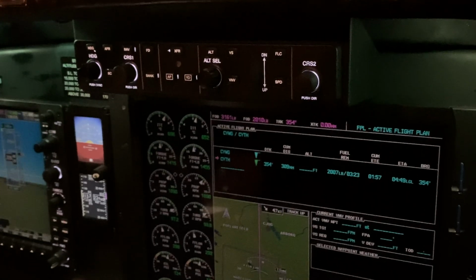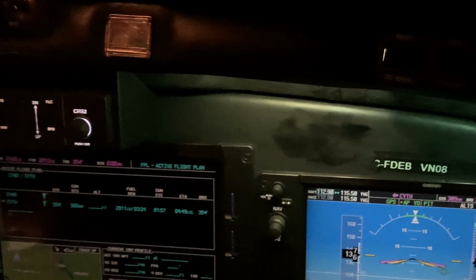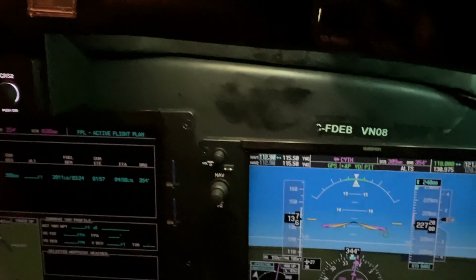Engine instruments, and of course my favorite part, the autopilot, which works amazingly in this thing and makes our jobs just much easier.